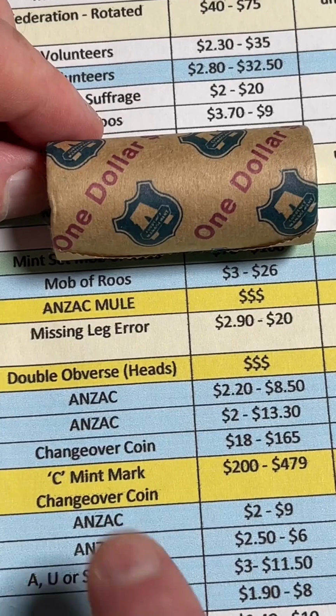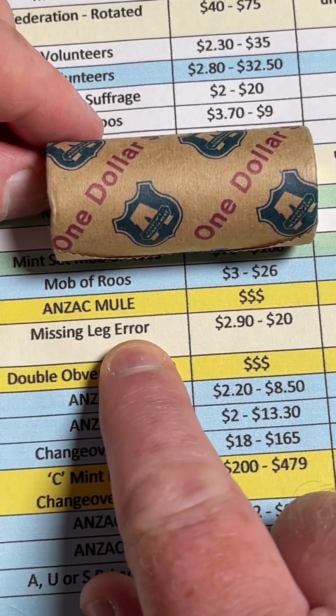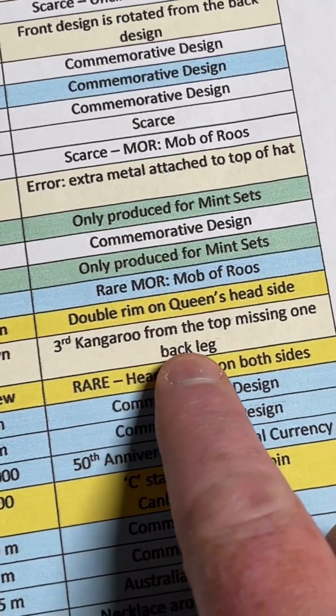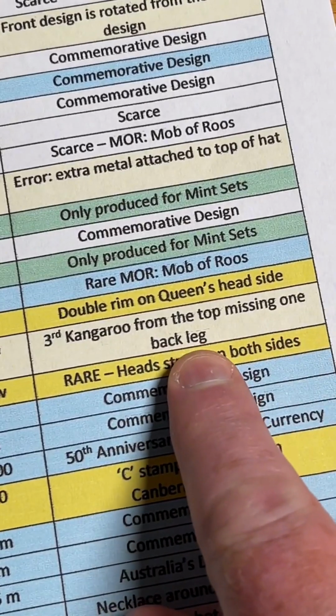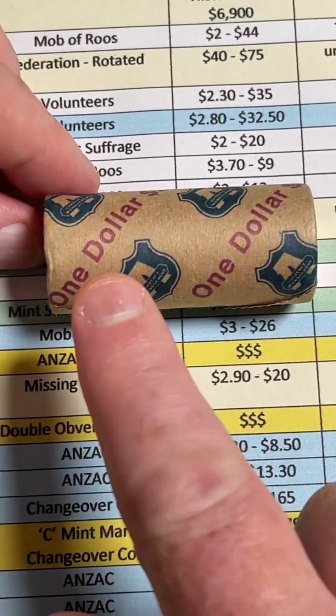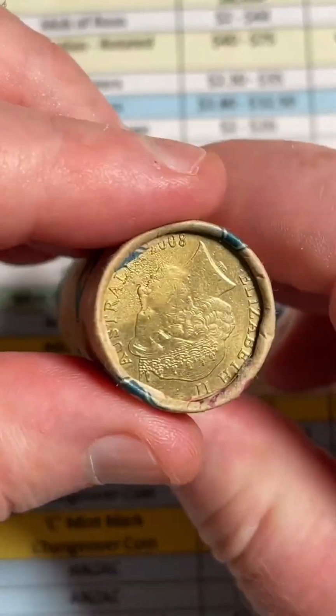And all right, this is what we're looking for. Missing leg, $2.90 to $20. Third kangaroo from the top, missing one back leg, which is unfortunate. It's a 2015 coin that you check on the $1 coins. So let's have a look through this roll and see what we can find.